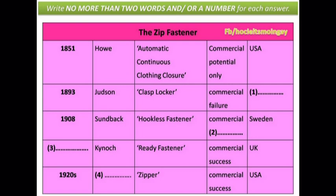The British firm Kinnock began producing and selling the ready fastener in large numbers in 1919, and a few years later the zipper, designed and given its modern American name by B.F. Goodrich, made Mr. Goodrich extremely rich indeed.